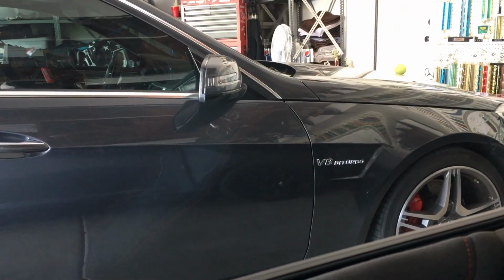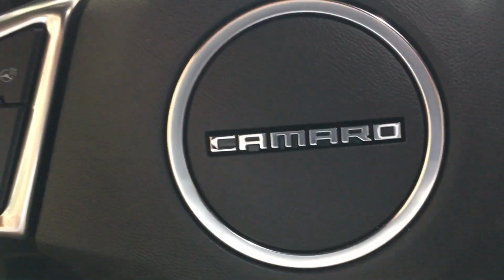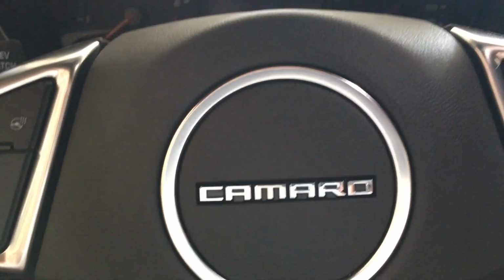I hear some complaints about the cheap plastic on the dash and the center console. Yeah, okay. It's not a Mercedes. If you want a Mercedes, there's ones right there. Buy one of those. But it's not going to be as much fun, as a matter of fact. And that's why I bought this.